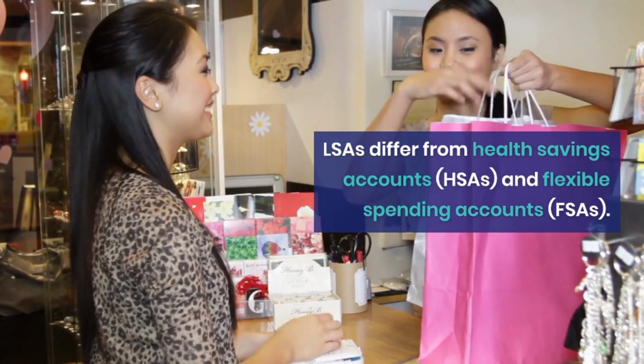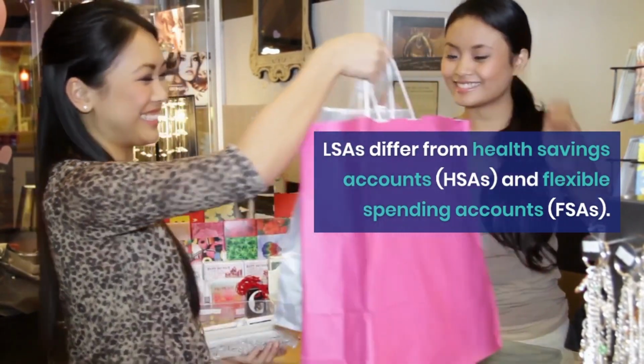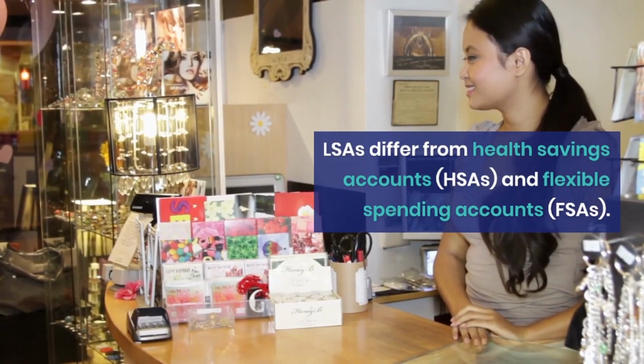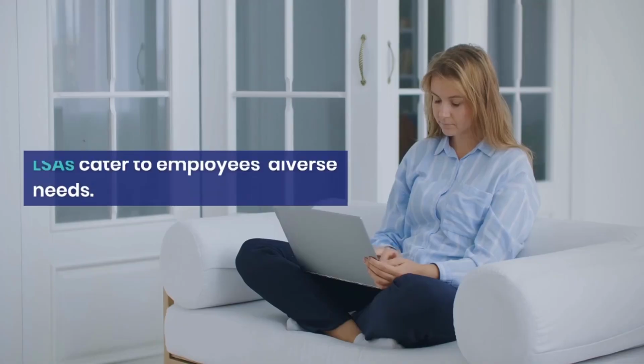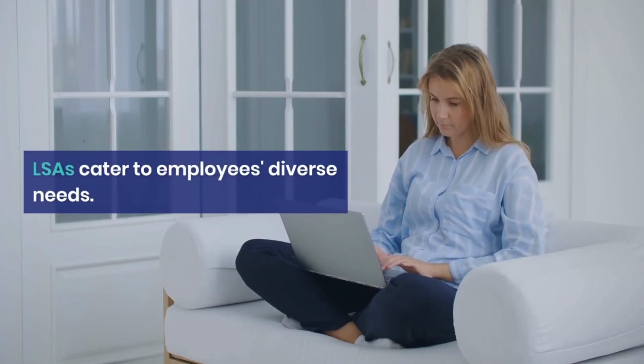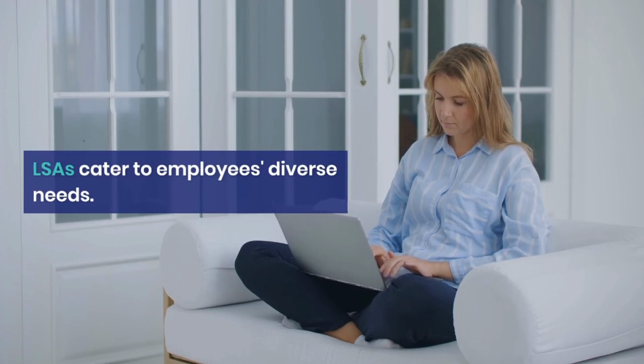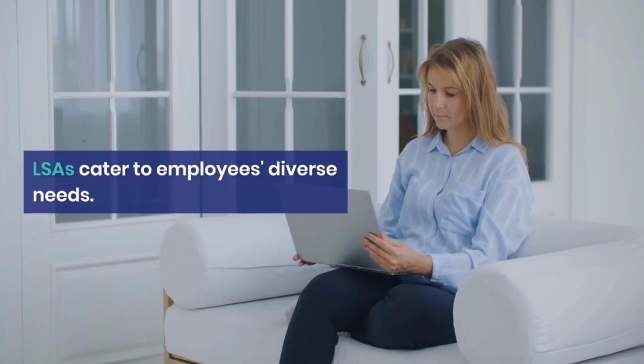LSAs are different from health savings accounts and flexible spending accounts. While HSAs focus on medical expenses and FSAs have limitations, LSAs offer a more comprehensive range of perks, many of which help promote better work-life balance. LSAs cater to diverse employee needs, which is especially beneficial if you have a distributed team.